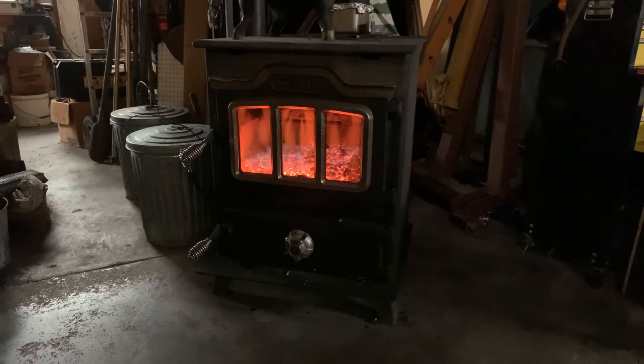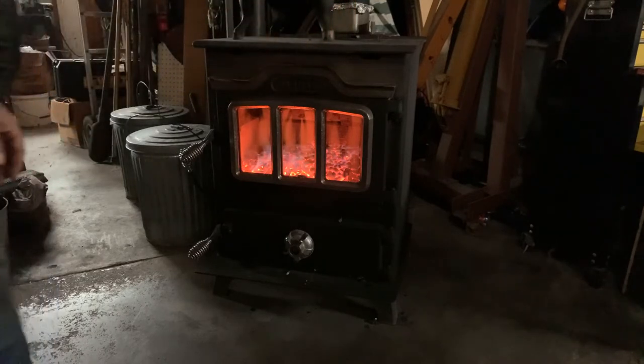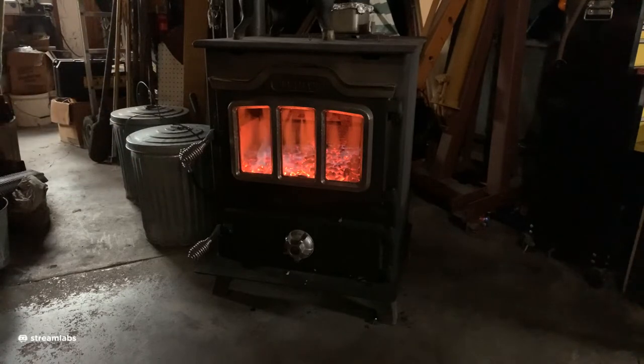See, now I'm running this stove a little different than the one in the house. It looks different on the video compared to real life. It's darker in real life. On the screen, it looks like it's hotter.